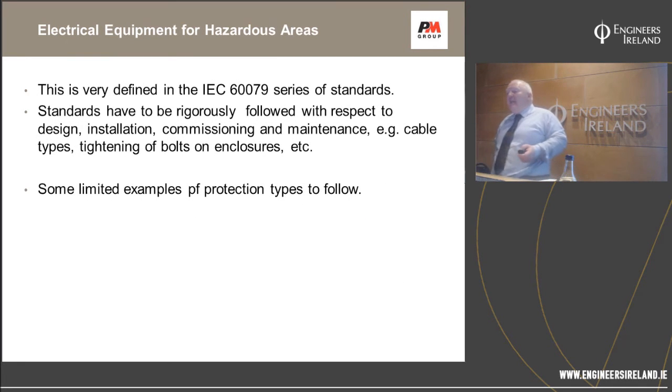The electrical equipment, it's all very defined in this IEC 60079 series of standards, but you have to follow it rigorously. So it's not a question of buying something, the motor with the cert. You have to install it right, you have to commission it right, you have to maintain it right, you have to tighten it up right on the enclosures and all of these. So that's where the costs and complexities start to mount.